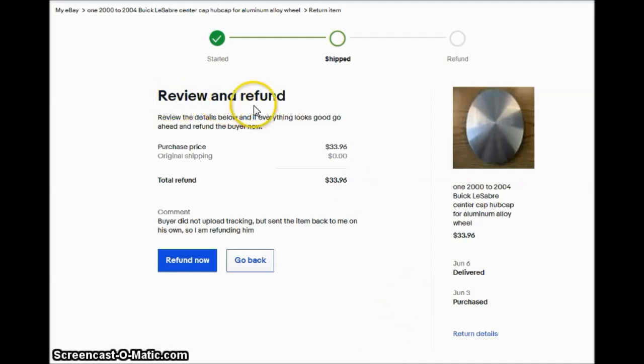Here is the review and refund screen. Review the details below, and if everything looks good, go ahead and refund the buyer. You can see I'm giving him his full purchase price of $33.96. No original shipping. That's the total. And there's the comment that I typed in earlier: Buyer did not upload tracking but sent me the item back on his own, so I'm refunding him.